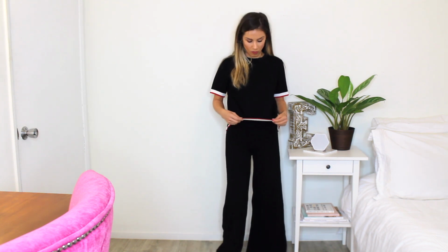I love the fit of this knitted top. It feels really thick and luxurious. I feel like I could wear this on the plane or just to work or something. I just absolutely love this. I feel like this is such an outfit.